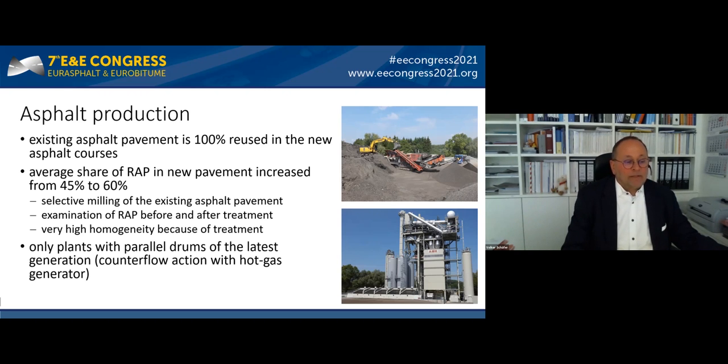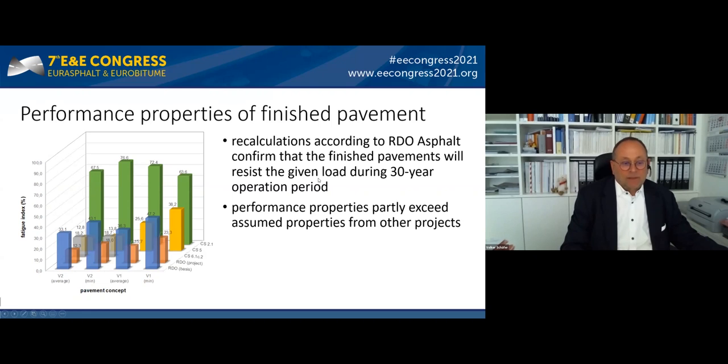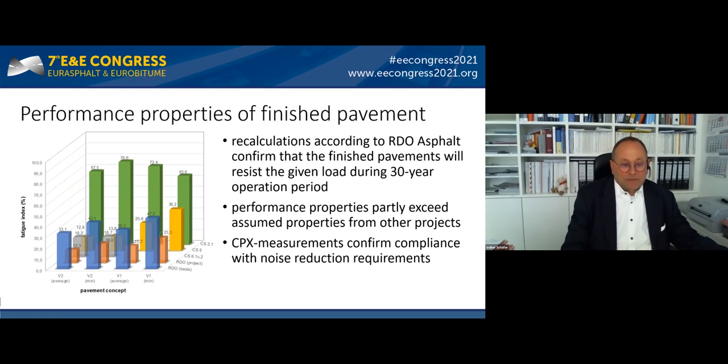We had only plants with parallel drums of the latest generation, which are characterized by a counterflow action with a hot gas generator. And so we got a good uniform composition of the asphalt mixtures. The recalculations according to the RDO asphalt confirmed that the finished pavement will resist the given load during a 30-year operation period. The performance properties partly exceed assumed properties from other projects. The CPX measurements confirm compliance with noise reduction in all sections, for both porous asphalt and stone mastic asphalt.